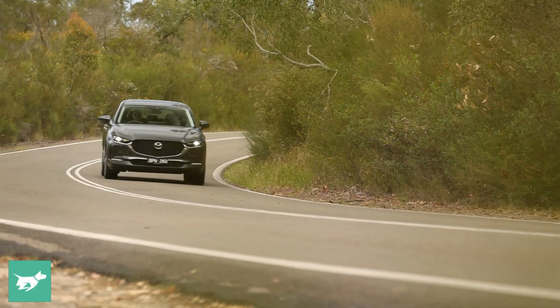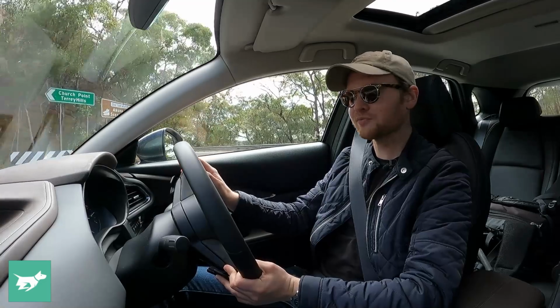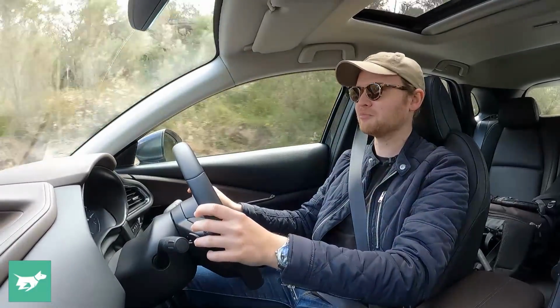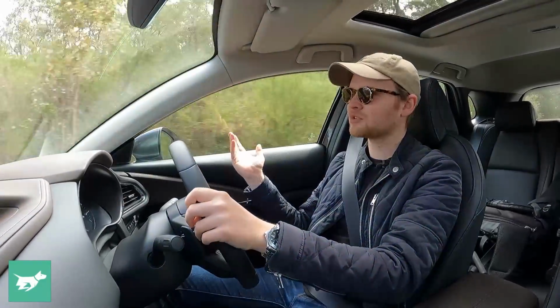And finally, the safety systems of the CX-30. Bit of a mixed bag. We do have the complete safety suite standard here at Astina level. And most of the systems work quite well. The lane holding feature is accurate, and it doesn't bing and bong, it doesn't embarrass you as a driver, it just has feedback through the steering wheel. The blind spot monitoring is conservative, but it works.